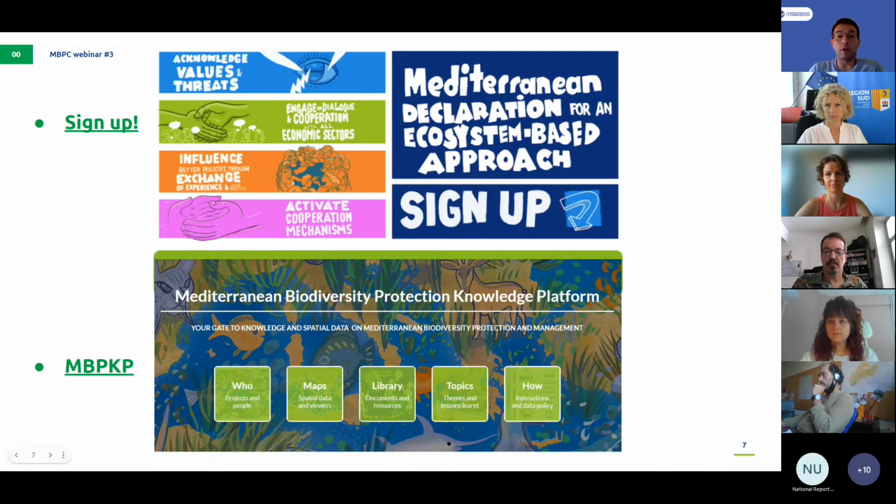So those are 2 of the main outputs that have been developed within the community and were also built with the contribution of all the thematic projects. We have the EBM, the Ecosystem-Based Management Declaration, which is a commitment to make sure that any of our or your works or activities consider this Ecosystem-Based Management approach. It was also presented to the European institutions some time ago. You can still sign it. We will put the link here in the chat today.